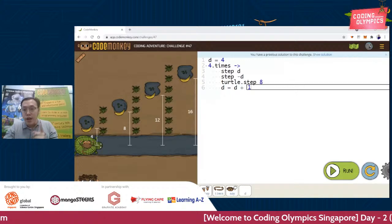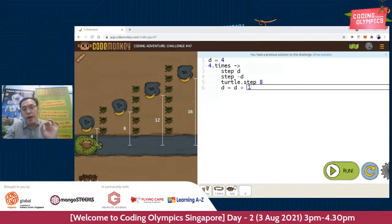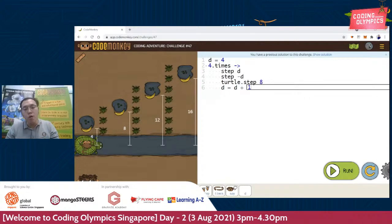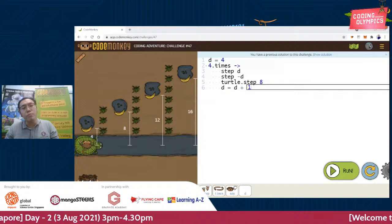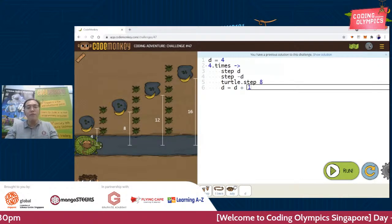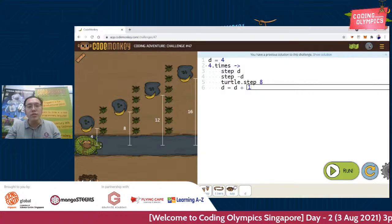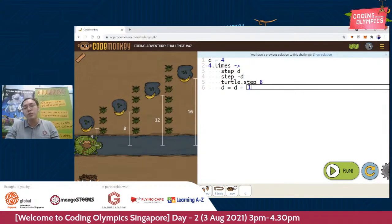So I see some answers. Some people say +4. So students, you notice that 4, 8, 12, 16 are multiples of 4. You will also notice that the monkey will need to increase its steps by 4 every single time. All right, so every single time we'll need to increase the steps by 4. So for 47, it's very straightforward. Instead of D equals to D plus 1, let's run the code.